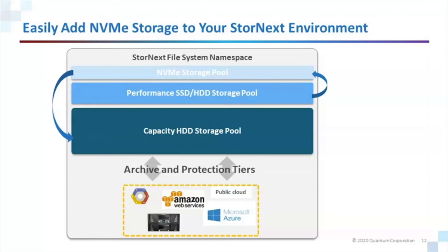Okay, so we make it very easy to configure this, and our solution architects can work with you on the best design for your needs and your workflow. But the net is that we can deploy a solution that is the right blend of high-performance NVMe and lower-cost disk-based storage to optimize both performance and cost for your workflow.